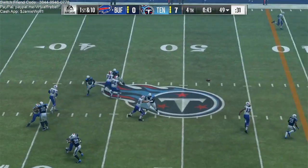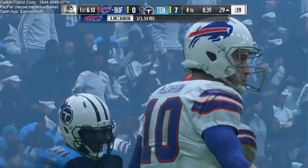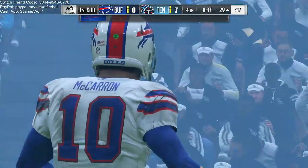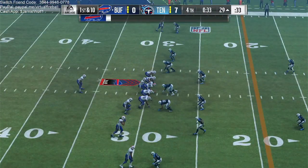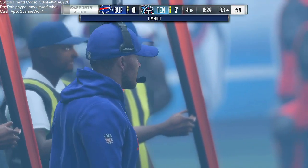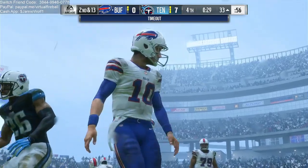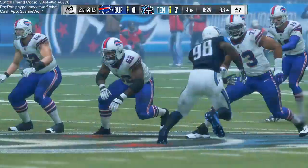He'll look to throw. It's complete to his tight end, Charles Clay. And he'll be taken down, but not before getting this inside the 30. A good pickup there at 22. They'll look to throw. Now the Bills are going to use the first of their timeouts as the clock will stop with just under 30 seconds left to go.